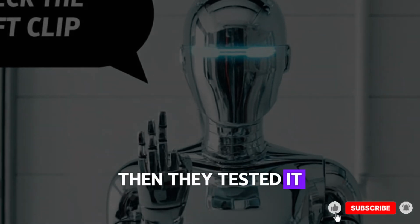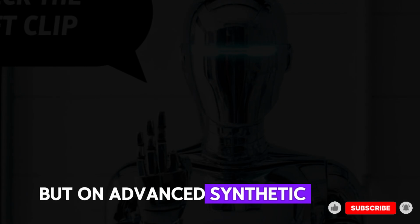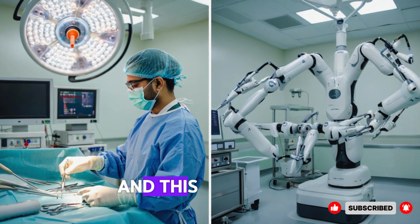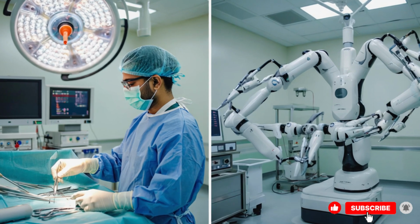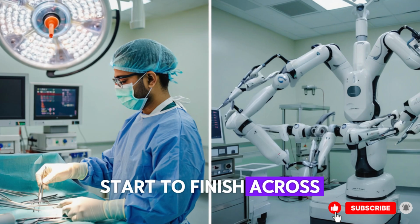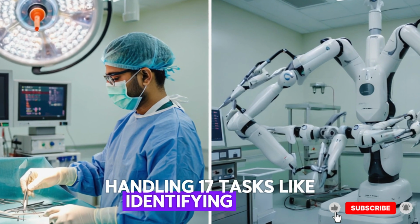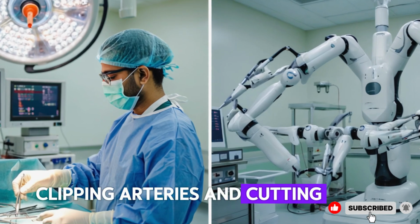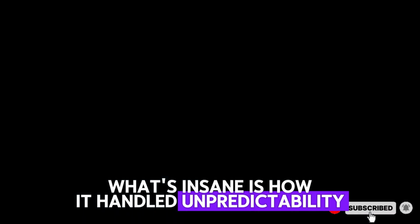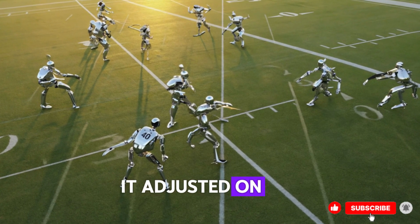Then they tested it, not on tissue or animal parts, but on advanced synthetic models that mimic the structure and feel of human organs. And this bot didn't just follow a script. It completed full procedures, start to finish, across 8 surgeries, handling 17 tasks like identifying ducts, clipping arteries, and cutting tissue. What's insane is how it handled unpredictability. If the synthetic tissue looked different than expected, it adjusted on the fly.